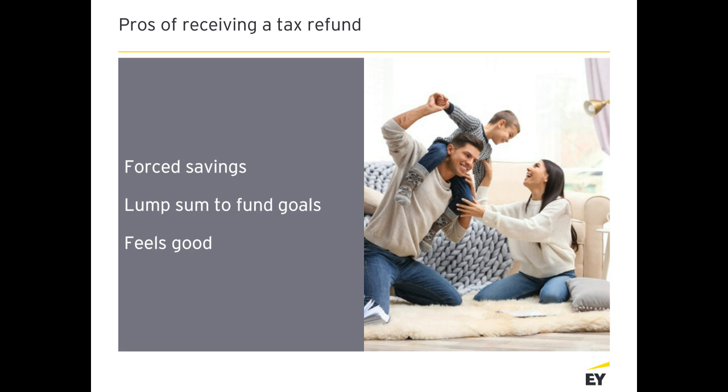Next tax season, if everything goes according to plan, you'll get that money back in the form of a tax refund. When you receive a refund, you can use the money as a lump sum to invest for goals, like a new car or home, college for your child, or retirement. And of course, getting a tax refund just plain feels good.